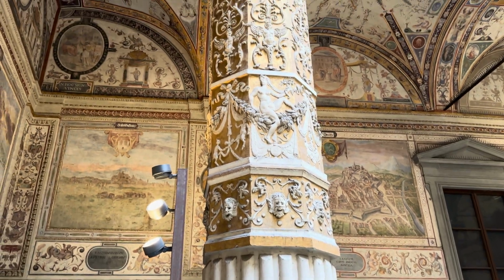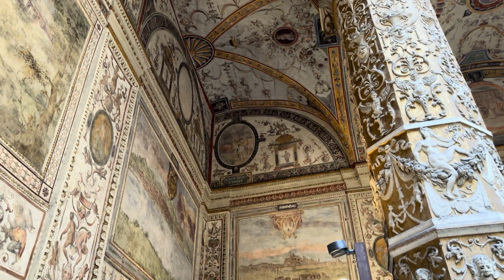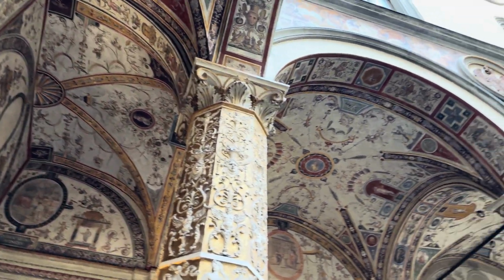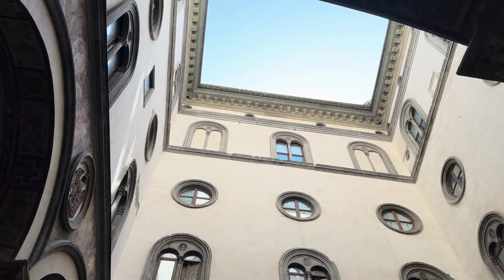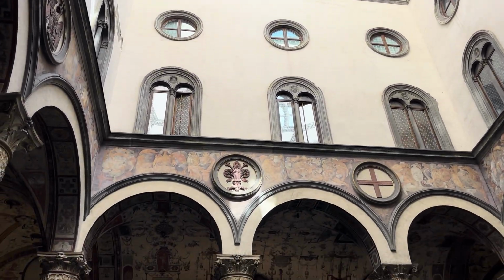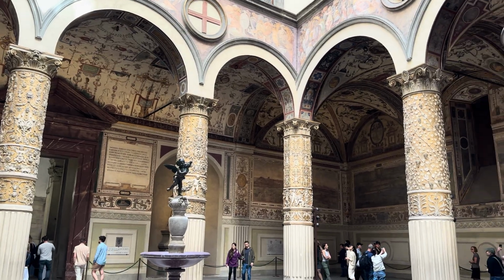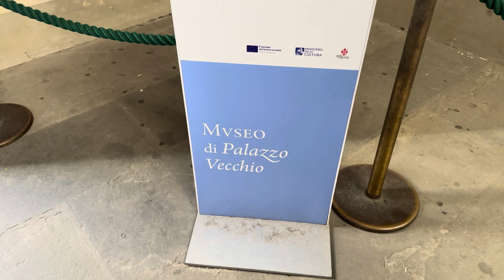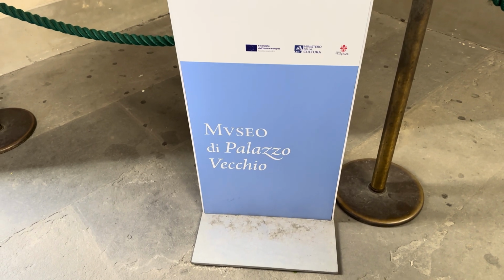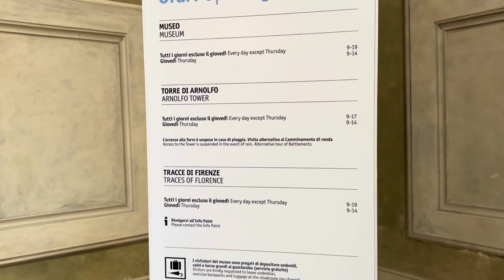But there's intricate decorations on the columns. There's beautiful decorations on the walls and the ceilings. And of course, a big open hole for natural light. So this is like an atrium that you would have in an old Roman home. So this is indeed the Museo di Ponte Vecchio. And there's some rules about it.